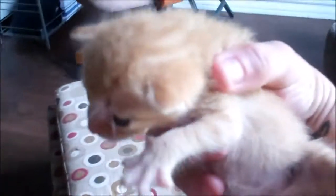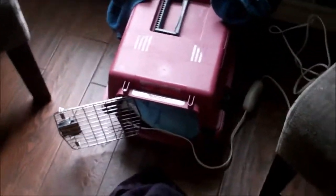Rashied's about to feed him, but here he is. Some other things that you might need are a towel folded up several times on top of the heating pad. And you can see this is just a small pet carrier, and then we have the towel on top of it to prevent drafts. So you want to make sure that the towel that you have inside of here is fully covering the heating pad so that your little baby doesn't get burned.